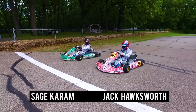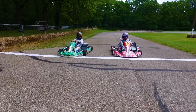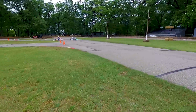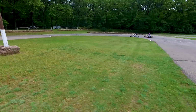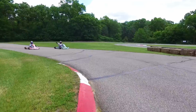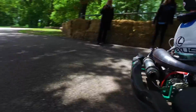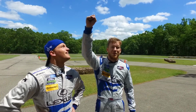We've actually just both brought our go-karts up to Lansing, so we're going to be hitting the go-kart track. We get on well off the circuit. Still to this day though, we want to beat each other every session, every qualifying, every race. We'll do anything we can to get one over the other one. Finished up for the day, P1. Nah, that's a lie.